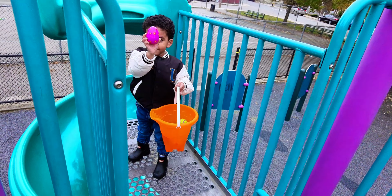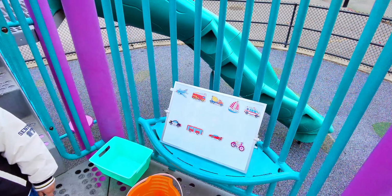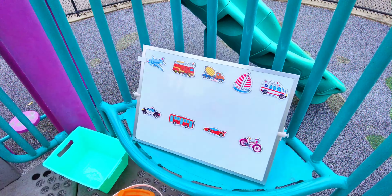Okay, so we found the surprise eggs. And now, I think whatever is inside the surprise eggs, we have to match it to what's on the board. I think we have the drivers of these cars in the surprise eggs. There are people inside. All right, so let's see. Pick one egg.